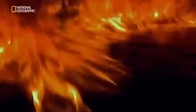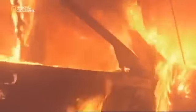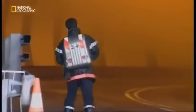Cars and passengers already inside have no way to escape. Flames race through the tunnel, engulfing everything in their path. Firemen are blasted with a wave of poisonous gases and temperatures that reach 1,000 degrees Celsius. 66 people are reported missing. It takes 53 hours to control the fire. When it's all over, 39 people are dead, and the Mont Blanc Inferno will go down as one of the deadliest tunnel fires in history.